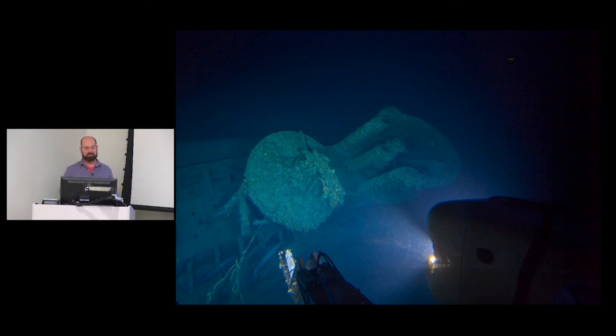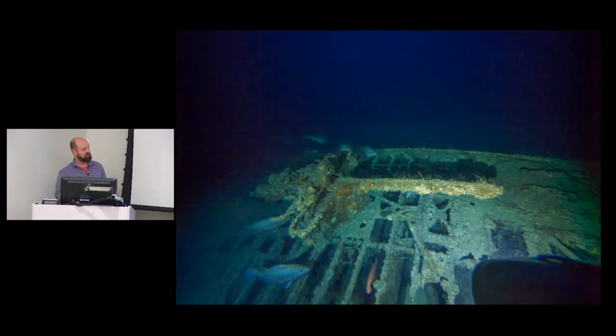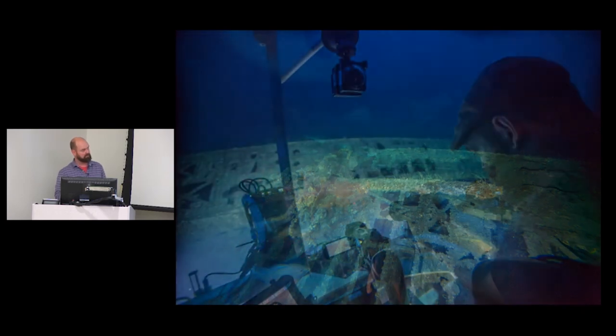The only thing that is not on this vessel that would have been on there when it was afloat are some guardrails and some guy wires that ran fore and aft. But otherwise, it's completely intact. This is the 88 millimeter deck gun. Over here is the ready ammunition locker, still sealed.